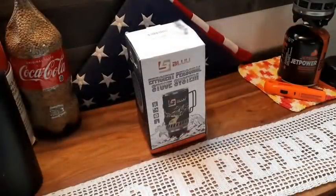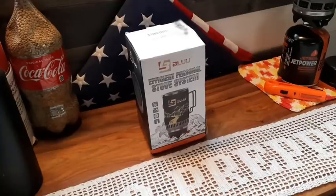I have not tried this Bluu efficient personal stove system yet. It's still in the box. So I'm going to take it out of the box and show you everything it comes with. And I'm going to compare it to the Jetboil that I have sitting right there on the right hand side, just to see if it's comparable, because they're both made in China. At least as far as what I found, it tells me that Jetboil is manufactured and assembled in China. Right? Do your own research.